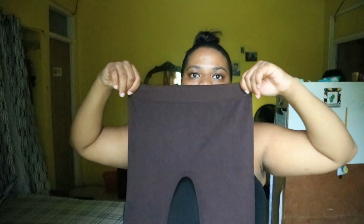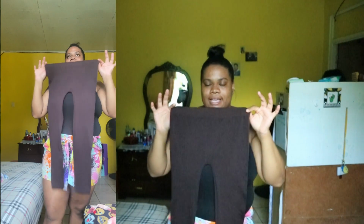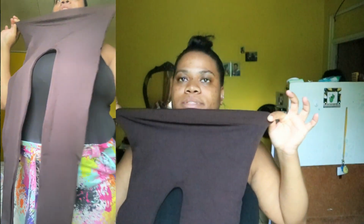So anyways, the next thing is these tights, and I'm showing the length of it and the size. These were bought in downtown by my aunt as well. I think she bought them for, is it 300? It's not past $600. I'm sure. So yeah, this is what it looks like, and I'm gonna try this on for you guys. Alright guys, so it was a little bit tighter than expected.